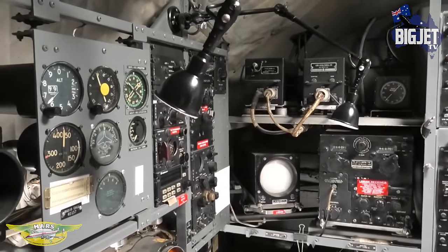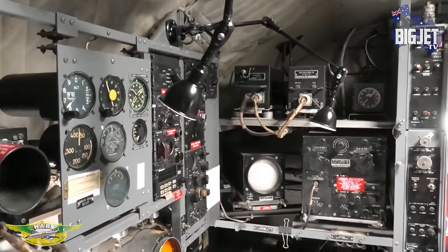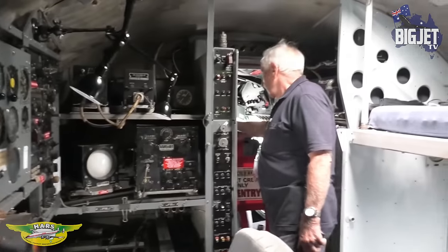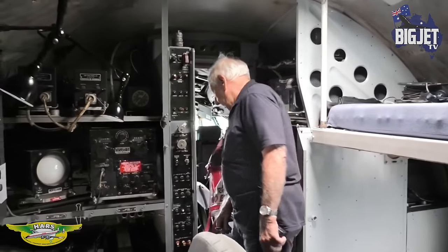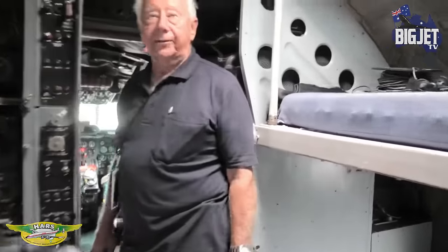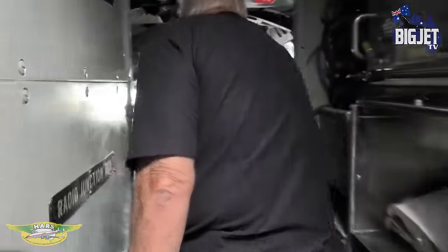Not a single piece. But you have got one tiny little piece of digital equipment on here, haven't you? Which is, I guess, your navigation, your GPS, is it? Navigation, okay. GPS, yeah. Had to update all that stuff for safety reasons.